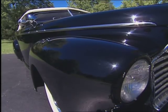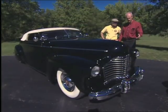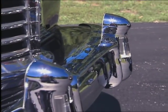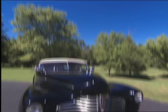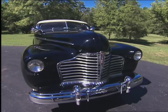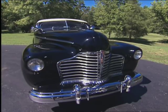Frenched headlights, molded splash aprons. The bumpers are off of a 42 Lincoln. Oh, is that it? 42 Lincoln bumpers. But that's really the stock 41 grille, isn't it? Yes, it is. You can't improve on that. Nothing fits the car better than that.